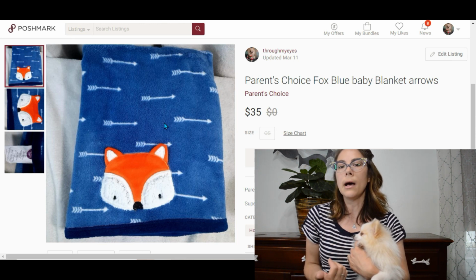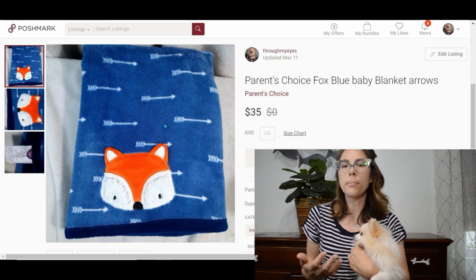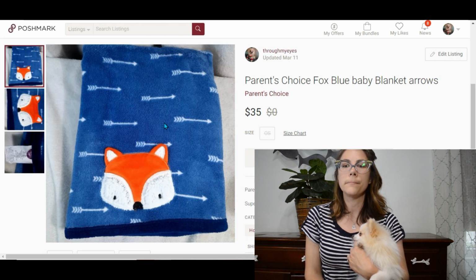They're just maybe not wanting to spend the money, just waiting for the correct buyer. So this one probably took about a month and a half to sell, but $5 into $35.